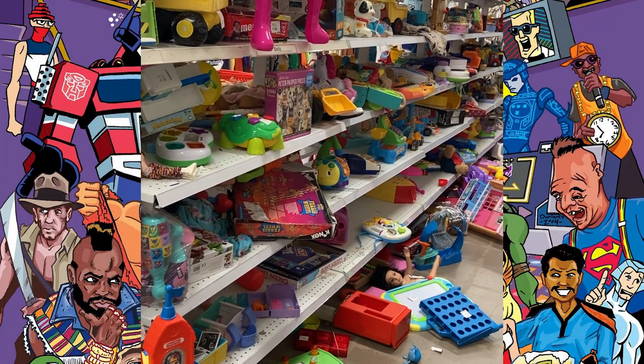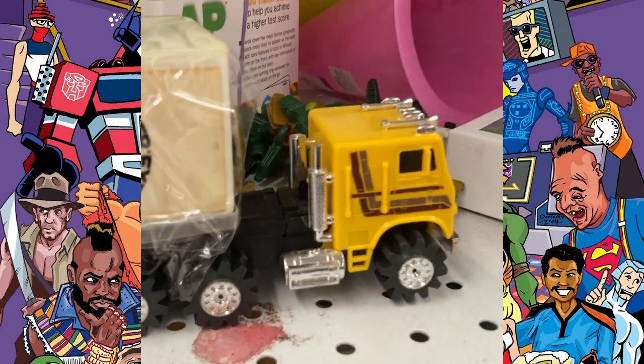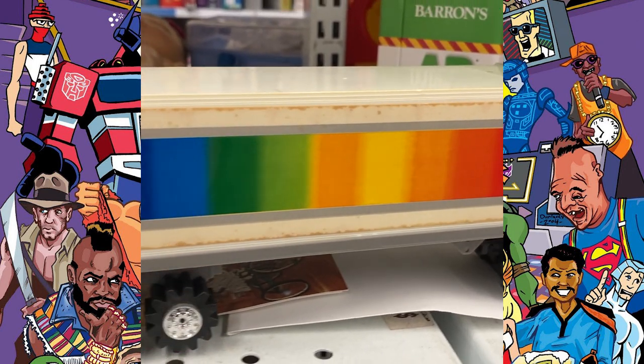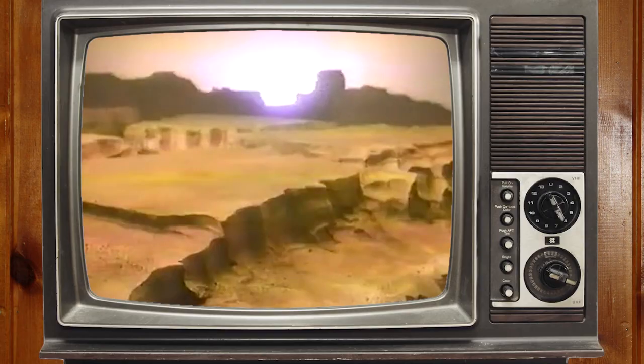And then I stepped into the toy aisle and this thrift hunt turned from good to great. I came across this big rig all taped together. It had the word Stomper sticker on the side of the trailer. I wasn't familiar with this particular toy, but I am very familiar with this.